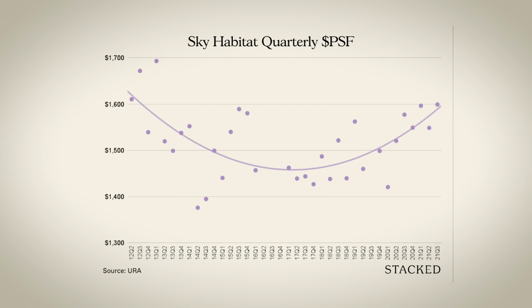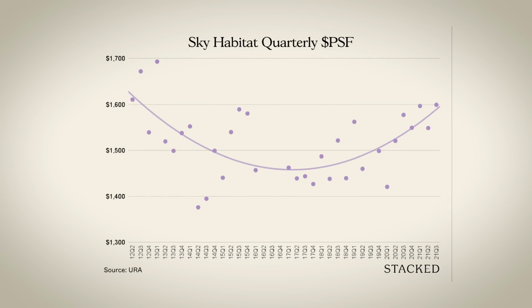Why did Sky Habitat owners not do too well since their launch in 2012? And is it across all owners who have bought private properties in Bishan area? I have surprising findings to do a third episode.